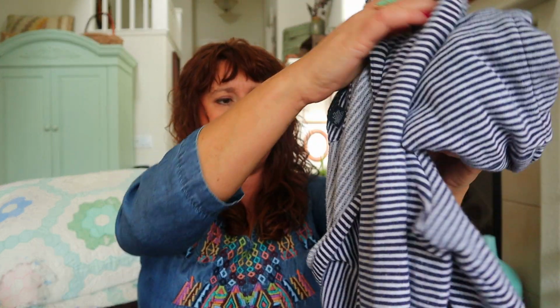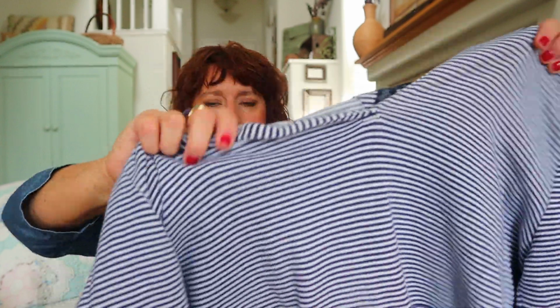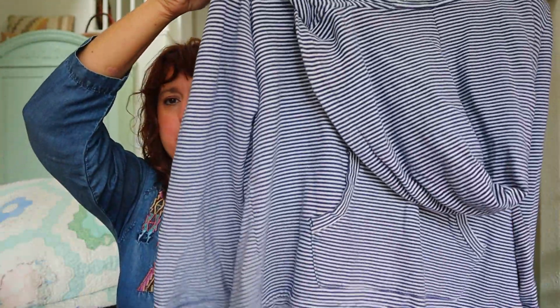Alrighty, and then we've got Tommy Hilfiger size XL. I'll send this back to Thredup. It's a comfy women's blue and white striped hooded sweatshirt by Tommy Hilfiger. That's not a brand that moves so great for me, but Thredup takes it, so they're going to get it.